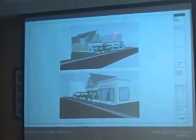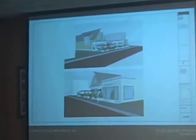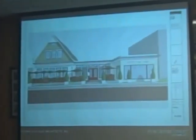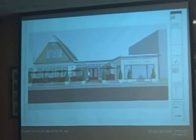But if we did build it up to the required height, I think we'd be about the height of the neighboring building. And on Center Street, it becomes a little more residential. That becomes a little smaller scale.